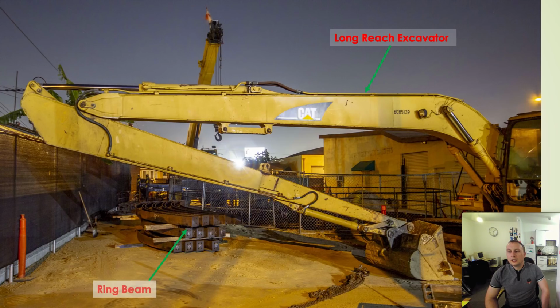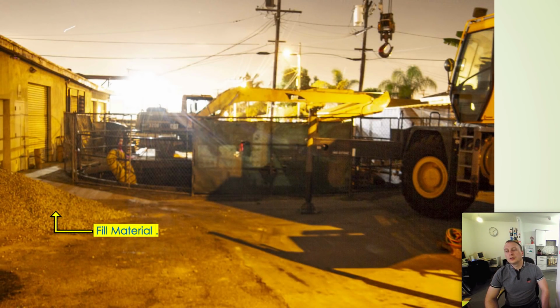It looks like a circular excavation to me, and the fact that the ring beam is curved kind of confirms that. This picture is awful, really awful, but it just gives us a good insight of what's going on. Here is the crane, a jib crane, and we have a ventilation duct here. Just about make that out as a ventilation duct, and we have some fill material here. So that's about all we can glean from that photo, really.